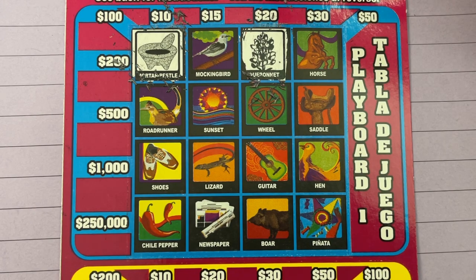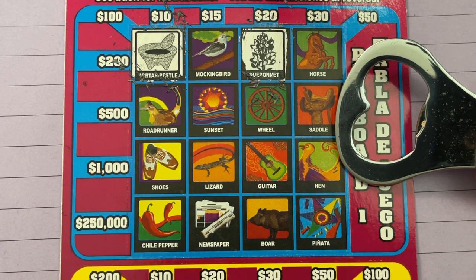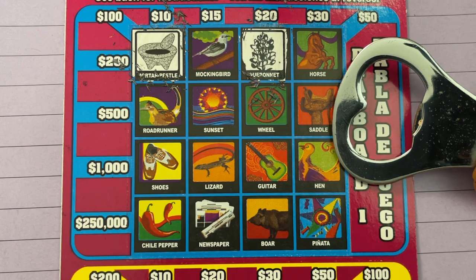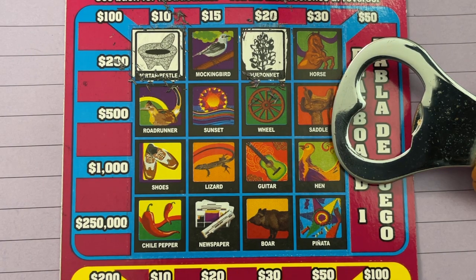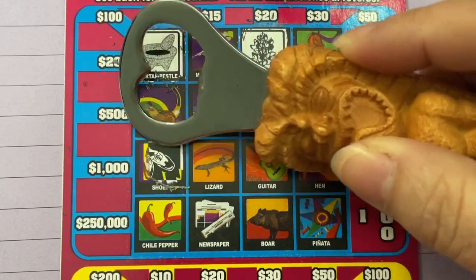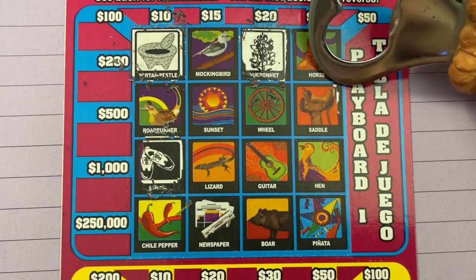Don't remember that one. Horse. I don't see horse. We have saddle though. What is that? Hen, guitar, lizard, and shoes. We do have shoes, because we have shoes on that first row. Oh, we do have saddle. Saddle was on the second row.